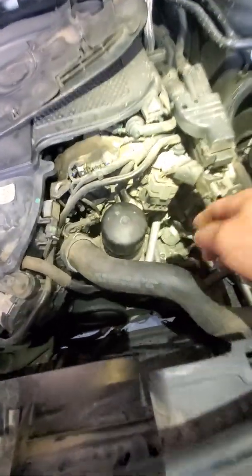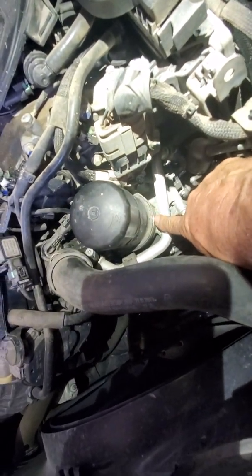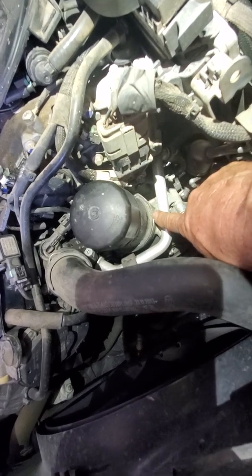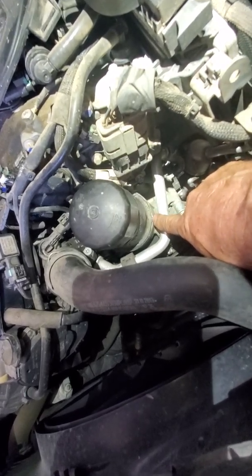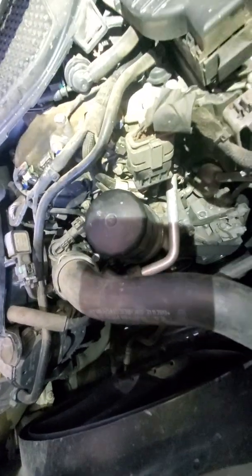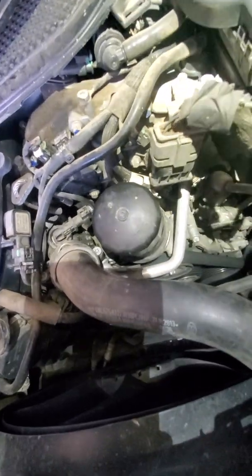So I just do it by hand, and I do it until the lip touches the engine, because there's going to be a seal, which I'm going to show you on the other filter. There's going to be a seal in there, and I don't want just the seal to reach there. I want it to go all the way down and the lip to touch it, and that's it. Basically, most of the time you're going to hand tighten, and then after you hand tighten, you're going to do a little bit extra with one of these tools.